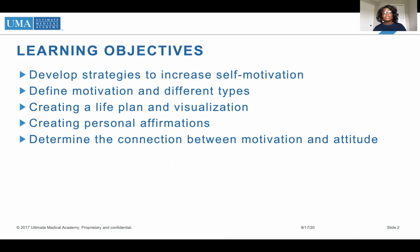We'll define motivations and talk about the different types of motivations. We'll also talk about creating a life plan and some visualization activities. Creating personal affirmations are a good way to sustain your motivation. And we'll also talk about the connection actually between motivation and attitude.